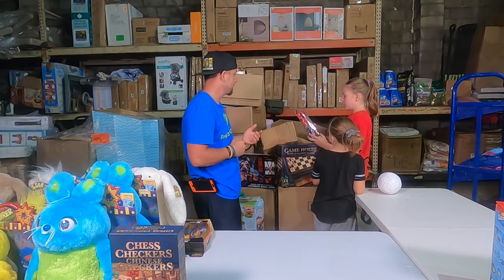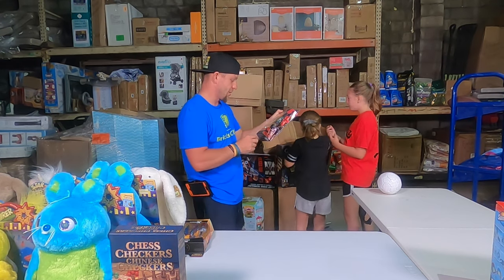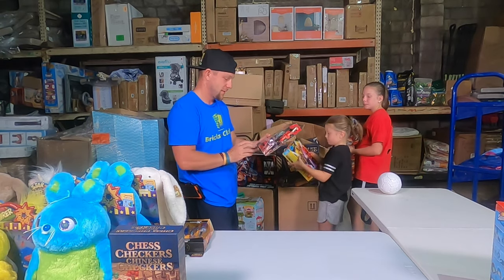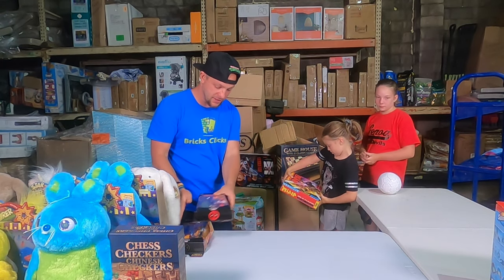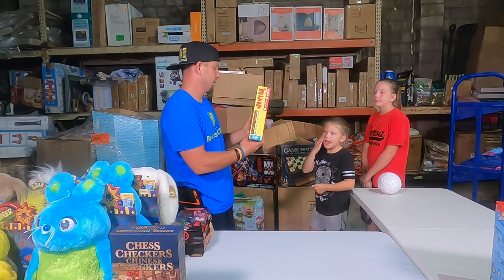Who's that? This is Deadpool. Deadpool? I don't know if that's it. Oh, that is a cool one. Marvel Legends Deadpool. Very nice. So we'll put that in this lot. Ooh. Ages 10 and up.